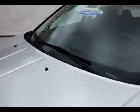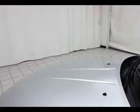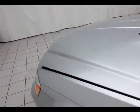Don't forget about that certified warranty, protecting your investment. Excellent fuel economy in a mid-sized car. EPA average of 19 miles to the gallon in the city, average of 27 on the highway. All that with new tires.